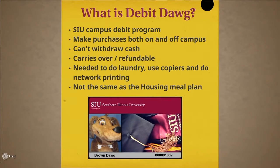What is Debit Dog? Debit Dog is basically the SIU debit program where you load money onto your ID. You can make purchases both on and off campus, and there are many off-campus businesses who participate in the program. Now, unlike a regular debit card, you cannot withdraw cash from a Debit Dog. It's for purchases only. Money on Debit Dog carries over from semester to semester and is refundable upon graduation if there's any remaining on there.